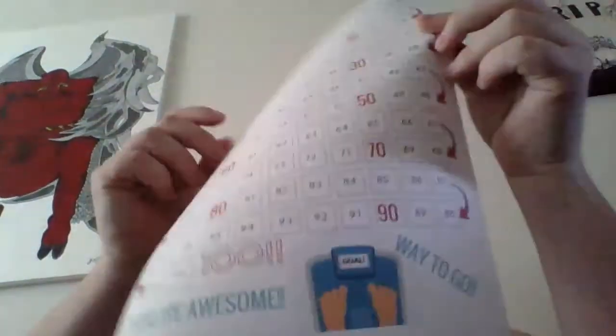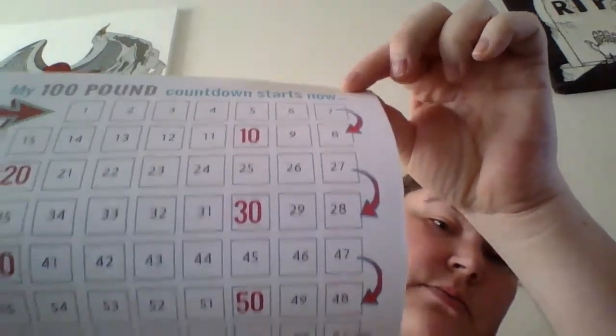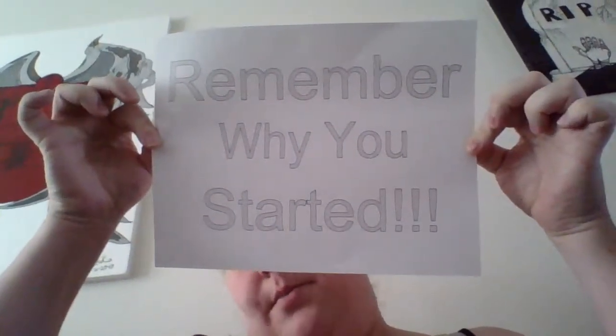I'm a very visual person, and so when I'm able to see something colored and write it down, etc., I tend to stick to a plan a little bit better. So I printed off, I don't know if you can see it, but anyways, my countdown for 100. For every pound that you lose, you color in one of the boxes, and this one is my big one, which is the 100, and then after that it's my 80-pound countdown. And then I also made me a little sign, because I always say this to myself: remember why you even started.